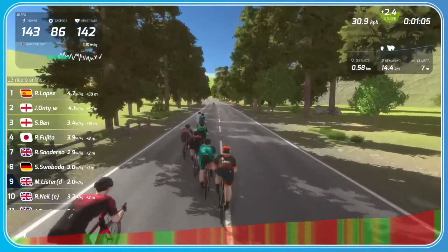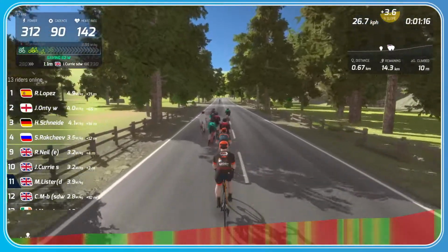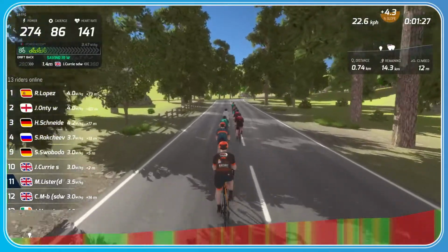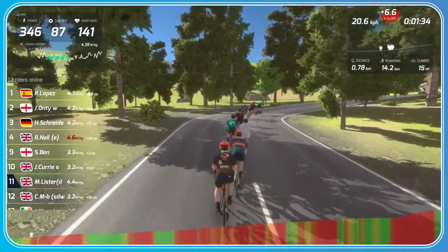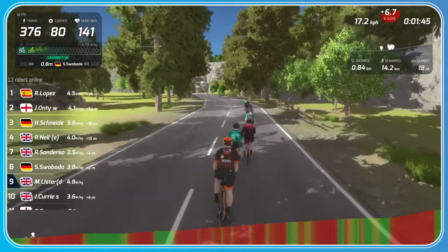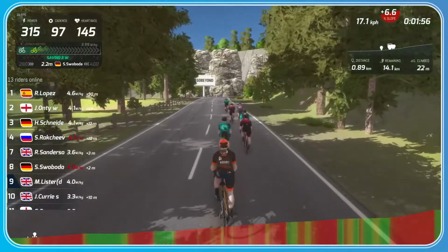The road will very quickly start to kick up. So 7% for 2.5k then. Bit of initial section. Then there's another flatter section. A bit up and no consistency to this route by the looks of it. So it looks like Raul Lopez is the front runner today as we hit the first red sections of the climb. 7% gradient. Already seeing those cliffs up ahead. Starting to see those switchbacks.